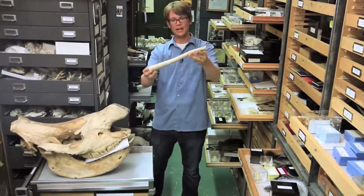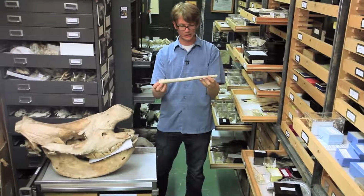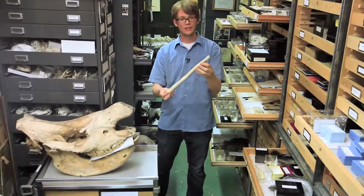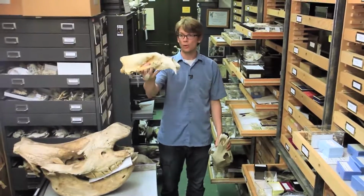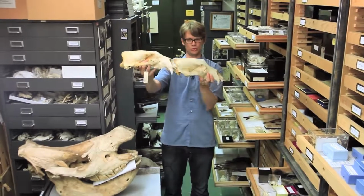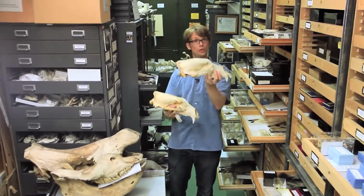This, my friends, is a walrus baculum. It's basically a penis bone found in most placental mammals, interestingly not in humans. And this is a polar bear skull, which as you can see is more streamlined for swimming in the water than a grizzly bear skull.